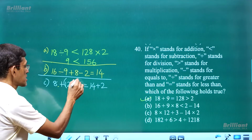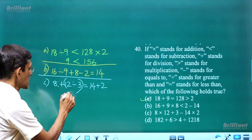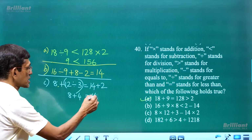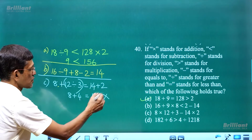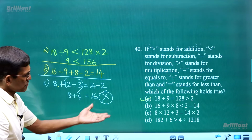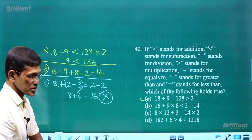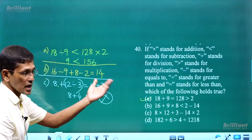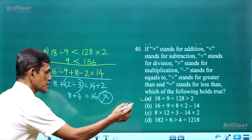Here 12 divided by 3, it's 4. So 8 plus 4 is what? 12. 12 is equal to what? 16. So no, it doesn't work that way. So again, we don't need to proceed with answer choice D. If you want, you can just practice it at home. However, anyhow, we have the answer. Answer is what? A.